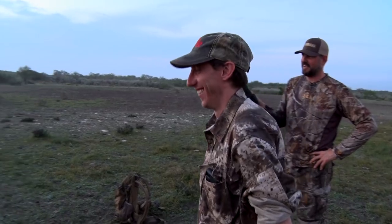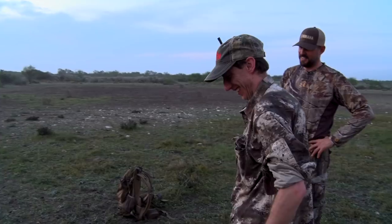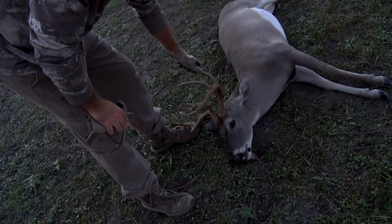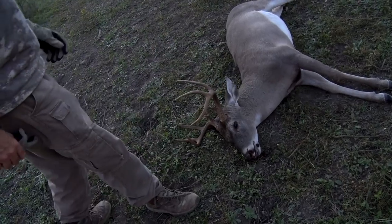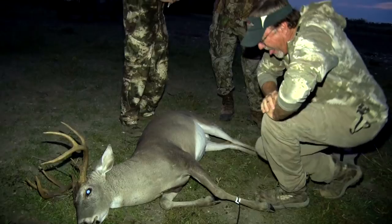Definitely. Totally happy with this deer. I learned a whole lot about whitetail hunting with this being my first hunt. Saw some things I didn't expect to see whitetail hunting, as far as numbers, and it all worked out in the end, and I'm really happy with that 8 point.